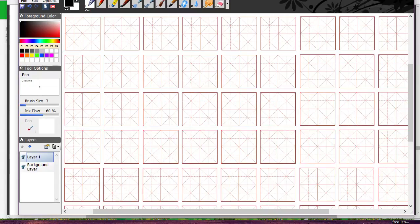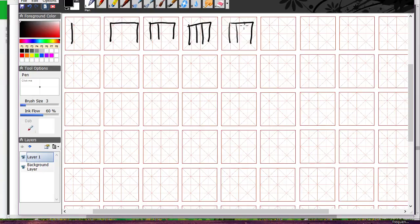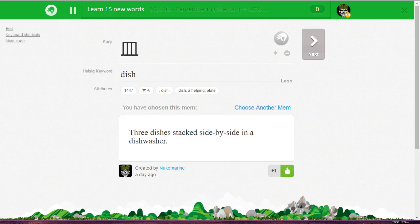Here's the stroke order, for completion's sake. Kind of like you're doing for the first two strokes for mouth or comb, then a long stroke at the bottom, and that'll be dish. Sara. Dish. Sara. Next kanji.